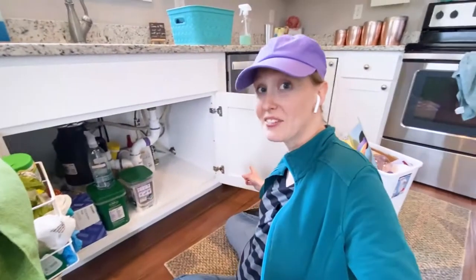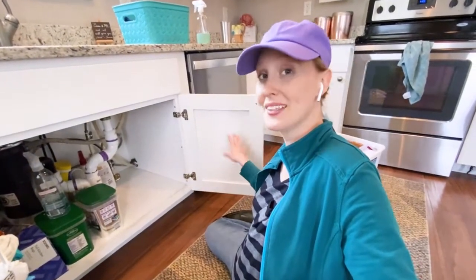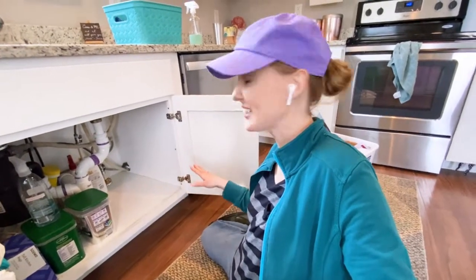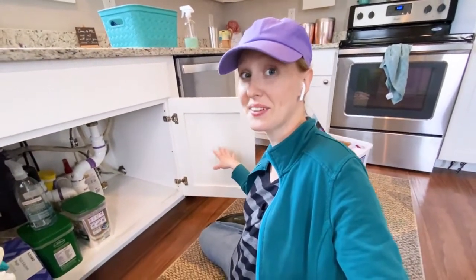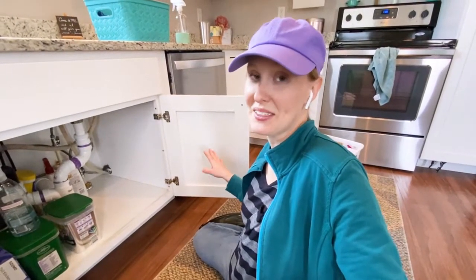Now, especially if you keep your trash, which we used to have under here, and your recycle under your cabinets, you're gonna get a bunch of nasty stuff all over. Make sure you clean that out. Like I said, I want to get this place sale ready. I want it to be spick and span.